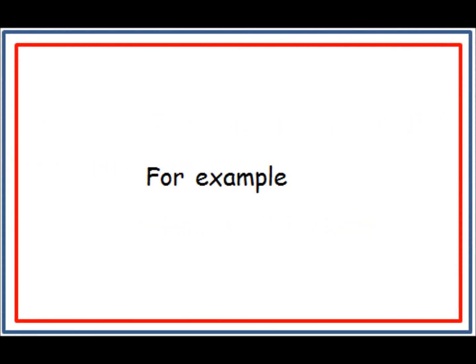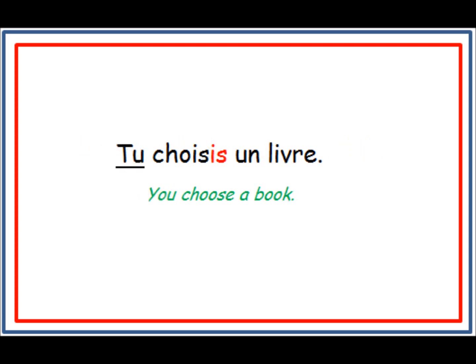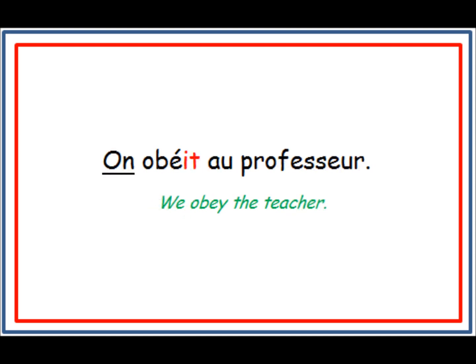For example, je remplis la tasse de thé. Tu choisis un livre. Il grandit vite. Elle réussit ses examens. On obéit au professeur.